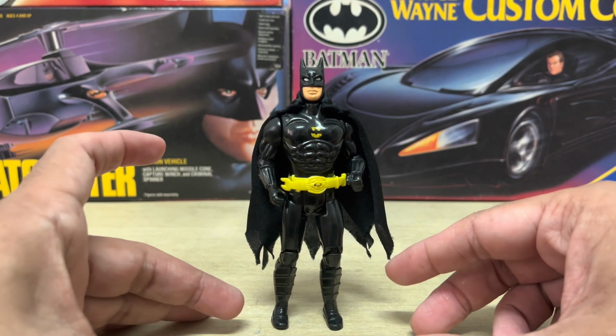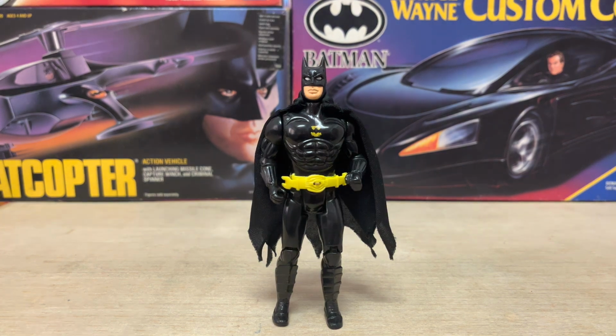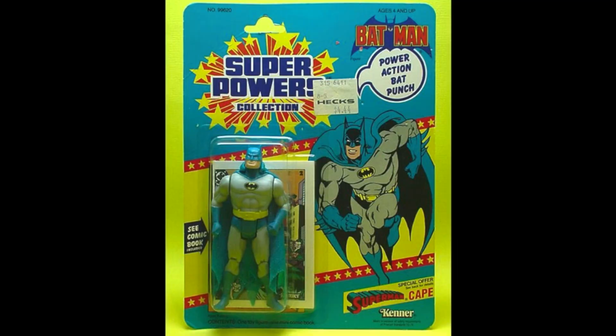First impressions of the figure out of the package, and this is a pretty chubby-looking Batman. Clearly, there's a zero level of attempt here to get anything even remotely resembling Batman actor Michael Keaton. But that could also be because of the fact that they seem to be reusing the Superpowers Batman mold from Kenner Toys in the early 80s, and I just wondered to myself, how is it that they were able to manage that? Ironically, Kenner would end up taking over the Batman action figure license a year after this.